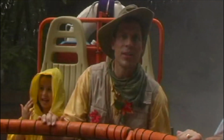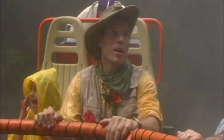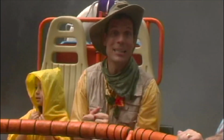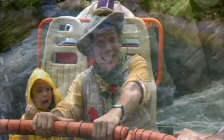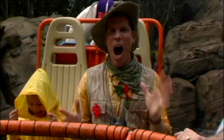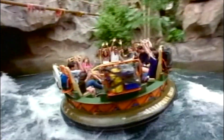It's very, very misty here as we make our ascent into the Cali River Rapids. The jungle beat, the excitement and the enthusiastic possibilities that lead to what's ahead. Okay, here we go. Here comes our first one. There's a big water geyser just straight ahead. Here it is. Here it comes. It's huge. They don't call it the rainforest for nothing.